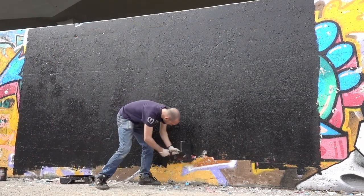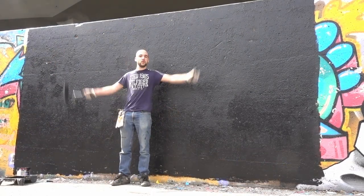Okay, that was a lot more strenuous than it should have been because, being the genius that I am, I forgot my extendable pole. Oh well. Anyway, now that that's done, finally, that's paint.